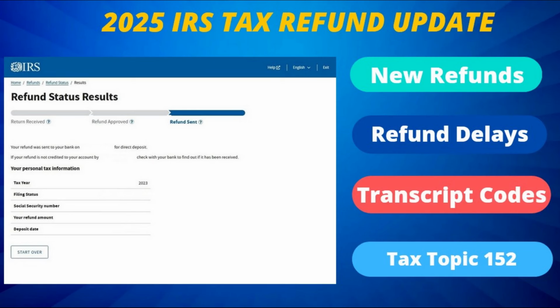On today's IRS tax refund update, we will take a look at the latest developments, including the newest tax refund release dates just announced by the IRS. And from there, we will take a look at some of the issues impacting tax filers still waiting on their tax refunds, including encountering tax topic codes 151 and 152, along with the 570 and 971 codes appearing on their tax transcripts, as well as recapping some of the top causes behind those delays.